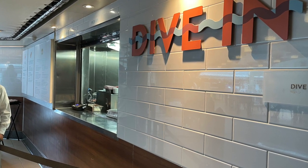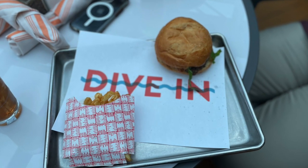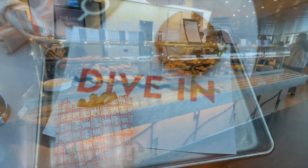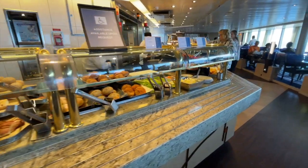Hungry for a quick bite, maybe a hot dog or hamburger? The Dive-In is the place to grab that quick snack. Deck 9 midship is where you'll find the Lido Market.